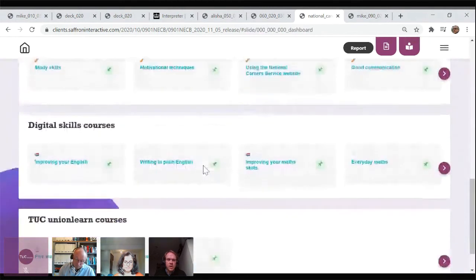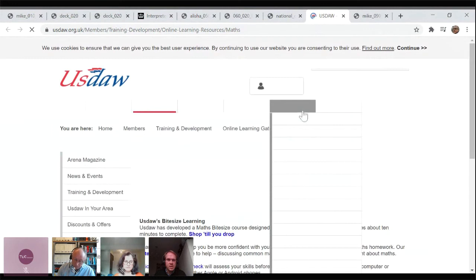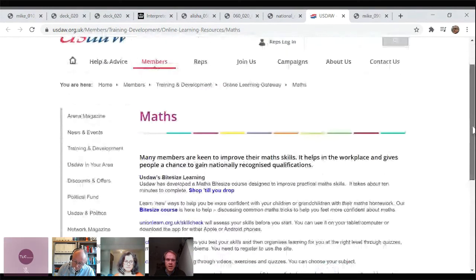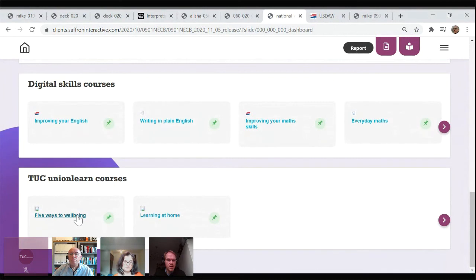And then you've also got the digital skills courses, which are the ones that are housed externally from the course. So for example, improving your math skills launches an external resource that we've included. You've got everyday maths, writing in plain English. Some of these are websites, some of them are printable PDFs, some of them are links out. And then we've also got the Union Learn courses here as well.